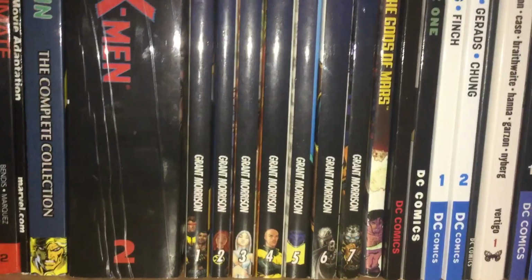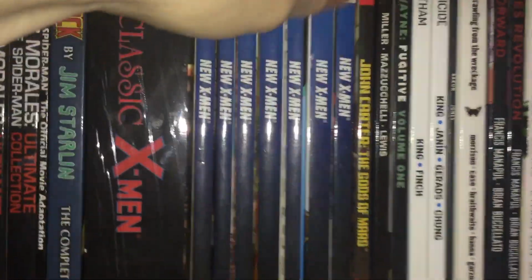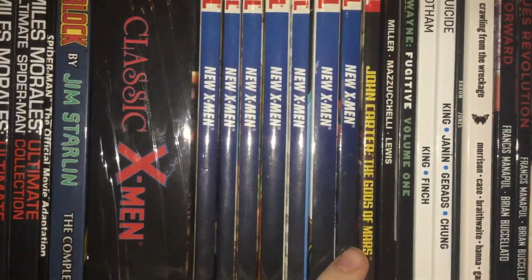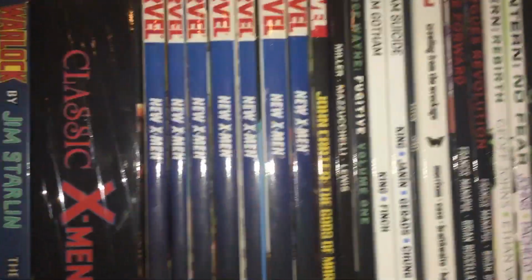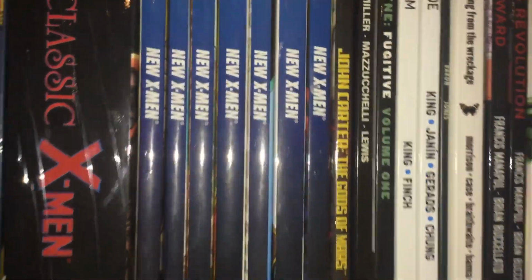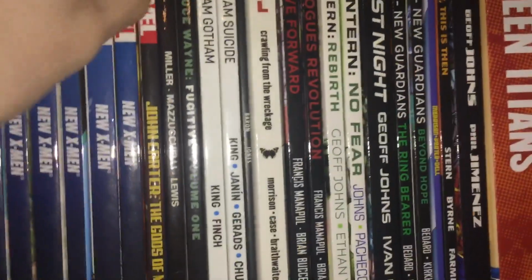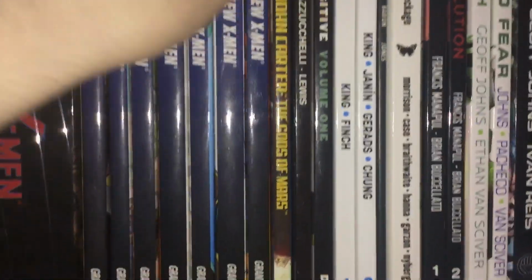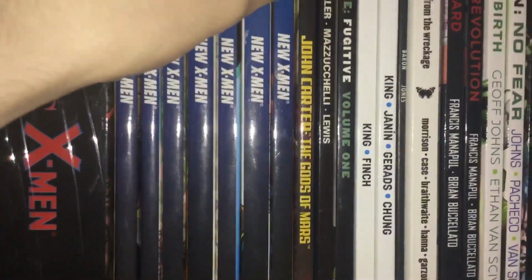This is the Grant Morrison run on X-Men, New X-Men, and so I've got volumes 1 through 7 of that. And there's some really, really, really good material in there as well. I recommend you read that. John Carter, The Gods of Mars. I haven't read this one yet.